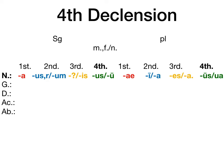So this macron over the US, that is different than just an us ending. This long U is really kind of like an oo sound, like someone saying ooh. So it goes from us in the nominative singular to us in the nominative plural. And the worst thing about fourth declension is that this actually repeats twice, and that's the only thing that's bad about fourth declension. UA for neuter.